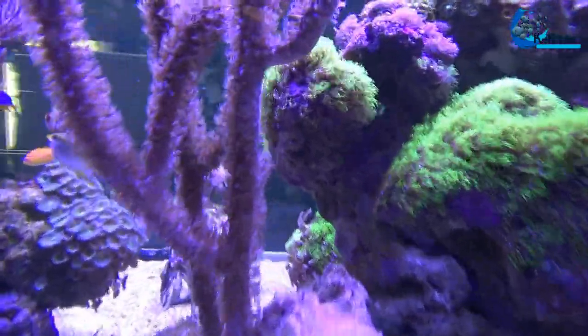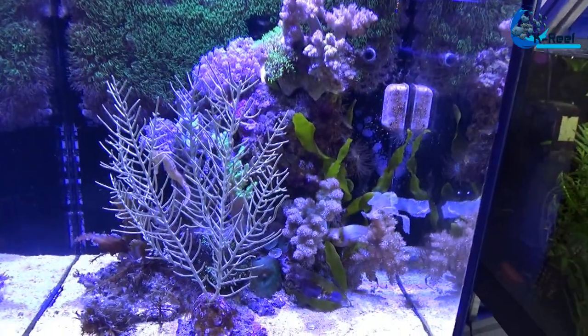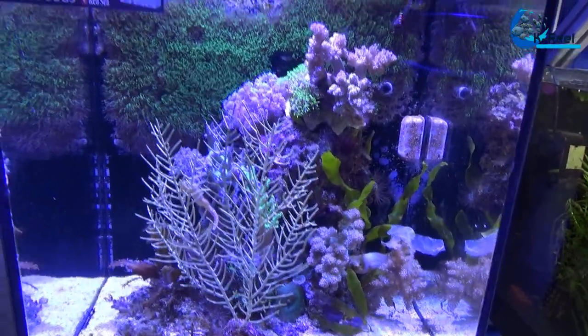They have some really nice saltwater display tanks, full of nice coral and healthy fish. I also loved the seahorse tank.